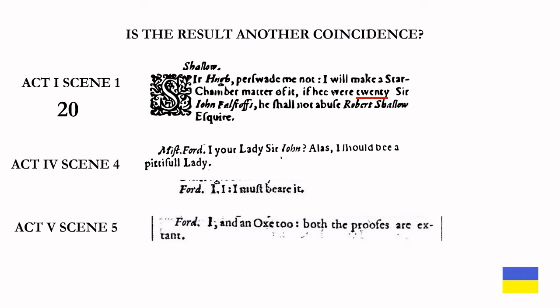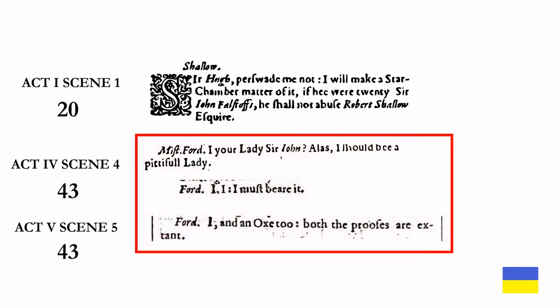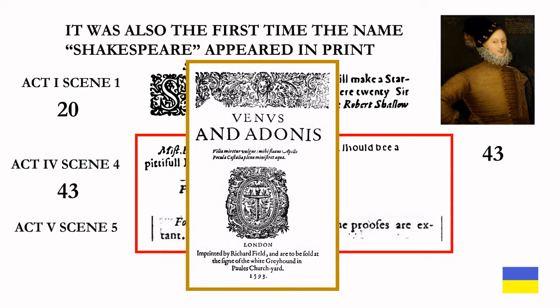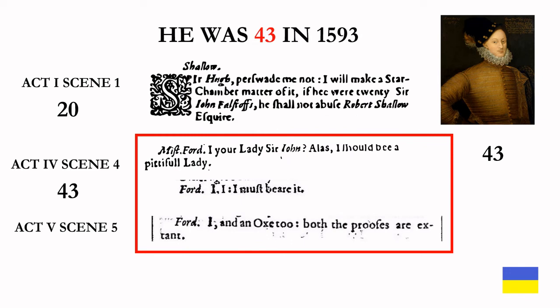Is this the result of another coincidence? Now, we continue to go and examine the number 43. If the latest revision was in 1593, it was also the first time the name Shakespeare appeared in print in the dedication to Venus and Adonis. And of course, De Vere was 43 in 1593.